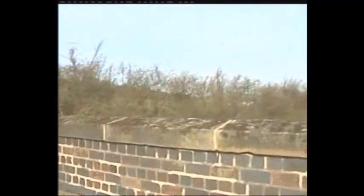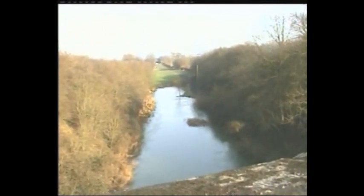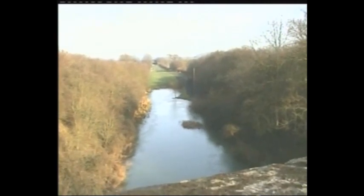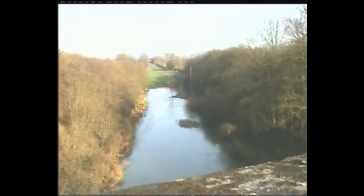So we'll take the camera over the other side, and I think we could be in for a bit of a surprise here, because there's a lake. Look at that. There'd be no trains running along there today. That is looking towards Peterborough, Wansford.